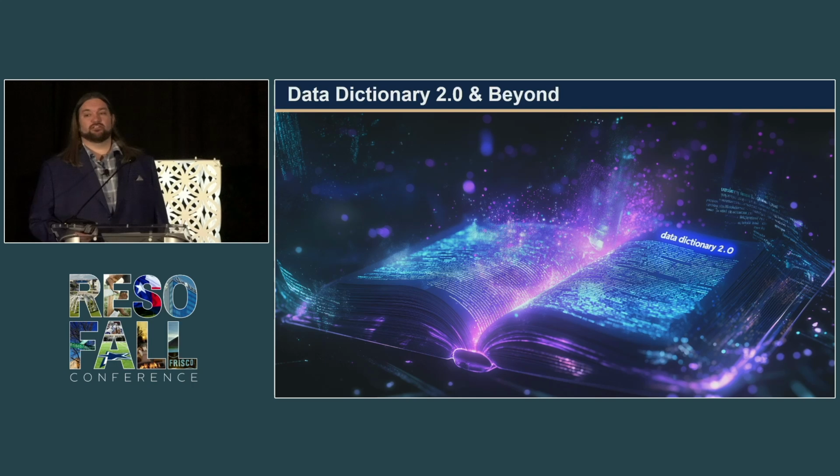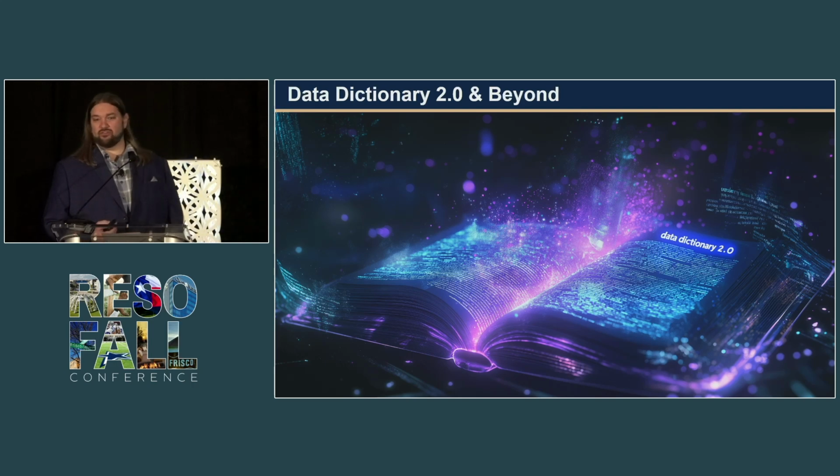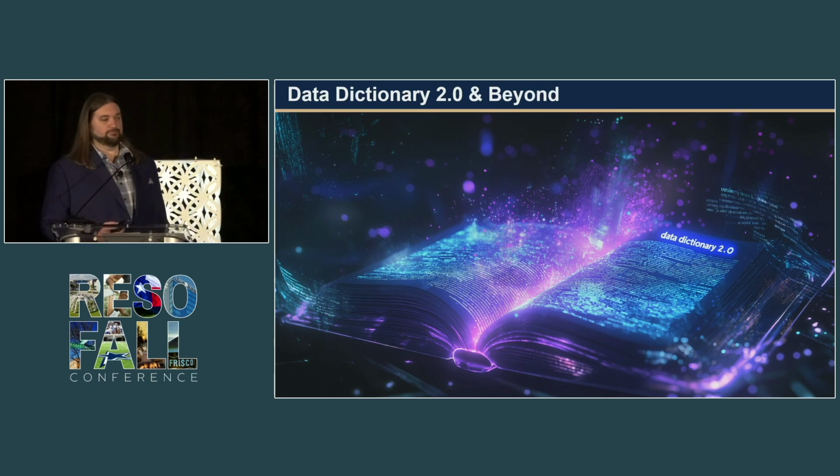So as Sam mentioned, we're going to talk a little bit about Data Dictionary 2.0 and kind of what we went through to do it. A few weeks back, we were certified on Trestle, and we certified a couple of our MLSs, and we plan to have probably all of them certified before the end of the year. Once you get the work done, it's a fairly straightforward process. The hard part is really getting all your data cleaned up.